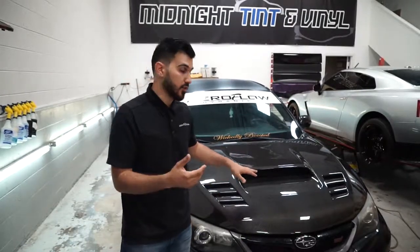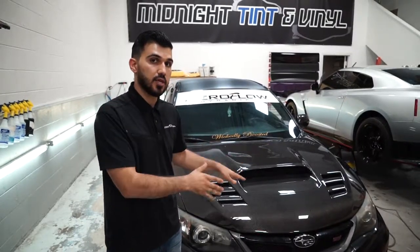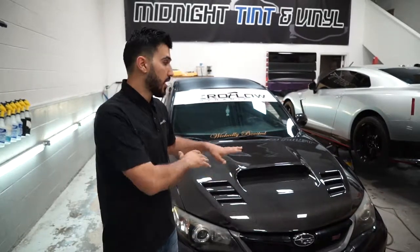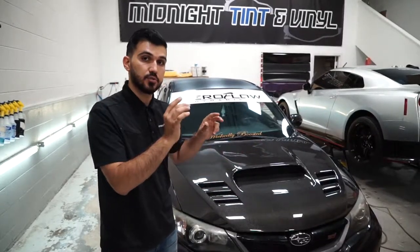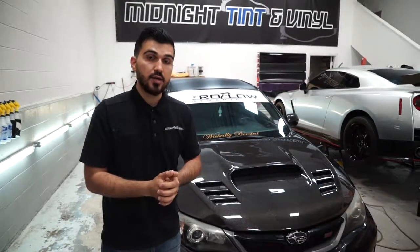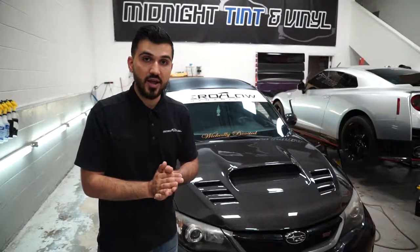Normally the factory hood, the vent is a removable vent, so it can be wrapped separately, but this one is one solid piece, so we had to work around it. The whole hood was done in one piece, except the vents right here. We did those in separate small pieces, and the entire hood is ceramic coated. Now it will not fade, it will not turn yellow, and it will not crack.